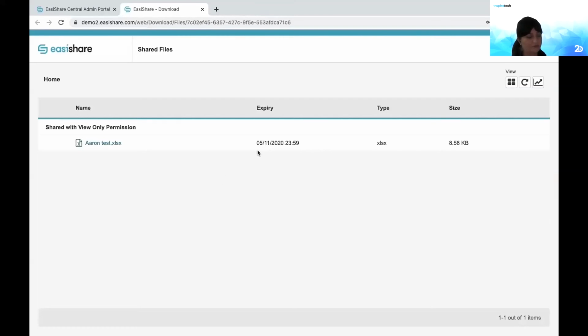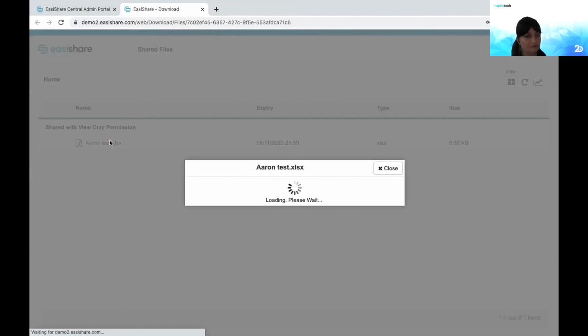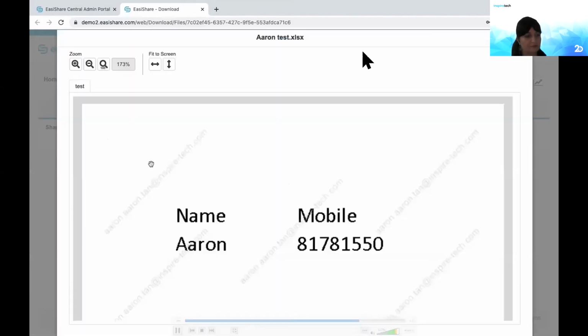Okay, and I've also been told that the document will expire next Thursday at this time, and I've only been shared with a view-only permission. So let me click on this document. You can see that the recipient's email address is splashed across this document with the watermarks, yeah, and there's no functionality here for you to be able to download or print this document.